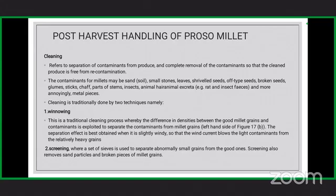Cleaning is another post-harvest handling procedure in proso millet that refers to the separation of contaminants from the produce and complete removal of the contaminants so that the clean produce is free from recontamination. The contaminants for millets may be sand, small stones, leaves, shriveled seeds, off-type seeds, broken seeds, blooms, sticks, chaff, human and animal excreta, and many more.